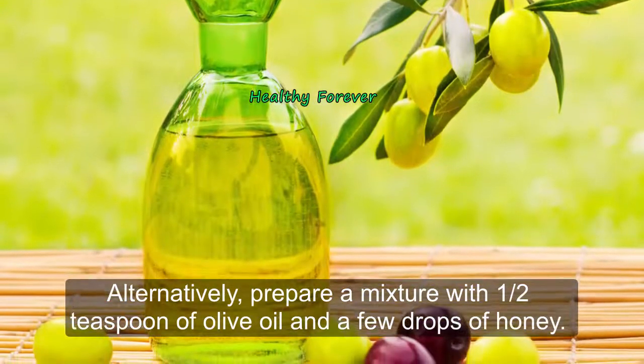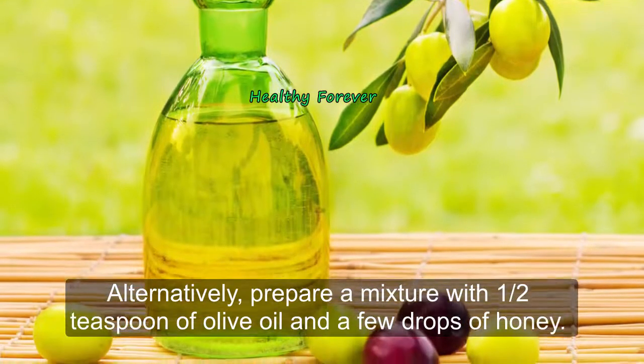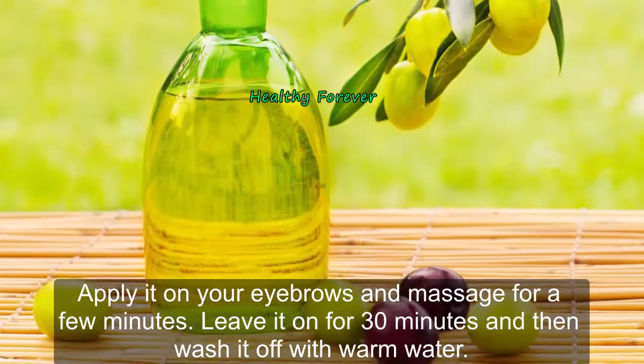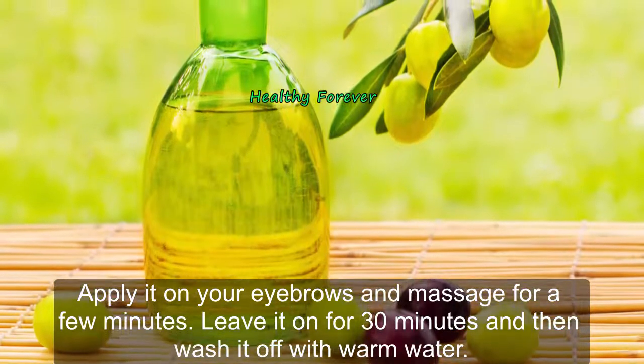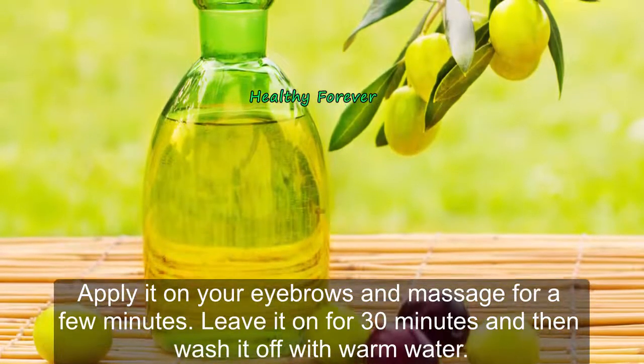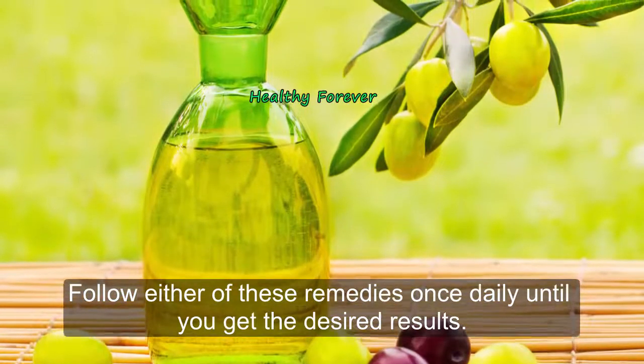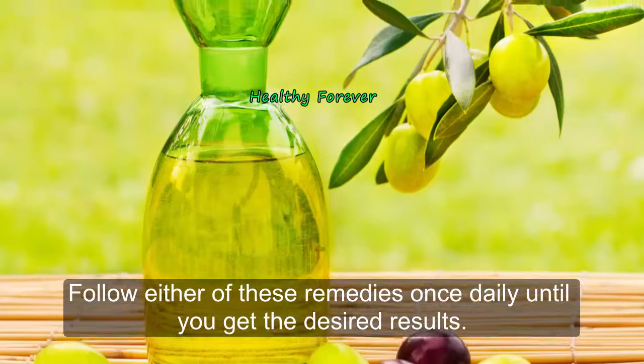Alternatively, prepare a mixture with a half teaspoon of olive oil and a few drops of honey. Apply it on your eyebrows and massage for a few minutes. Leave it on for 30 minutes and then wash it off with warm water. Follow either of these remedies once daily until you get the desired results.